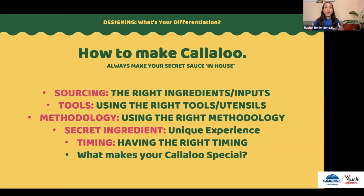So really, what makes your recipe, or what you do within your brand, really special, right? So that's your differentiator. How are you sourcing? What are the tools you're using? What's the methodology, the secret ingredients, and then the timing that you're doing all this by, right? And I do this a lot because I think these are a lot of things that can hamper and affect a brand or slow down a promise that you might make. You may say you can fulfill something, but you need to know what your methodology is, and have that process documented.